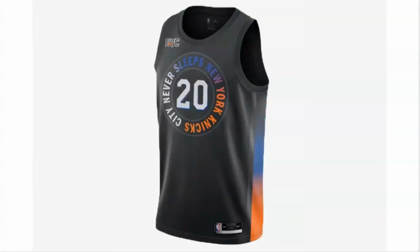Next we have the New York Knicks, which I'm not super sold on. I like the theme of City Never Sleeps, which is totally perfect for New York City. It's just, I feel like they could have done something like making that into a basketball shape. It just seems kind of uninspired to me. This one kind of seems like they just threw it together last minute.